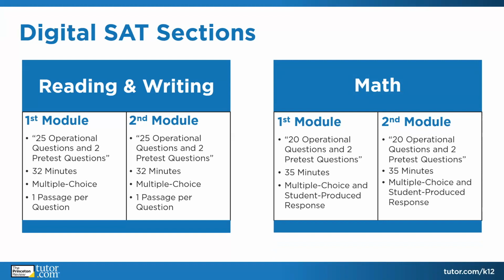You may look at this chart and wonder why the sections are divided into modules. Why won't you take just one 64-minute, 50-question reading and writing section and just one 70-minute, 40-question math section? Well, there's a simple reason, and it all goes back to the fact that the SAT is becoming computer adaptive. So your performance on the first modules will determine which questions you'll see on the second modules.